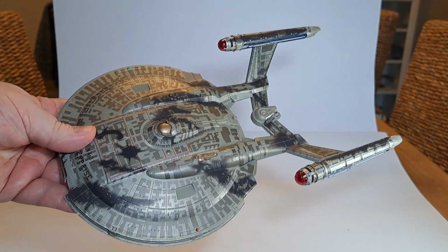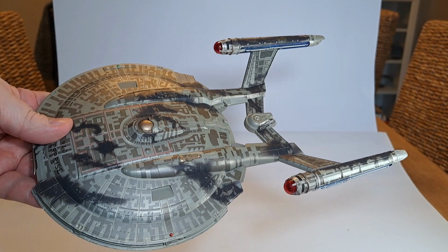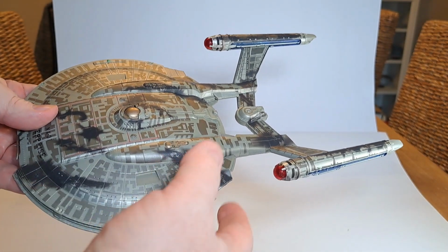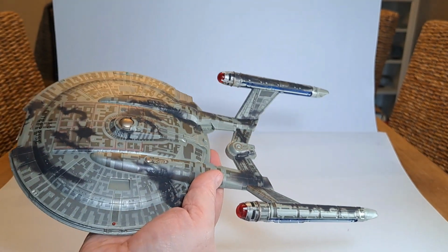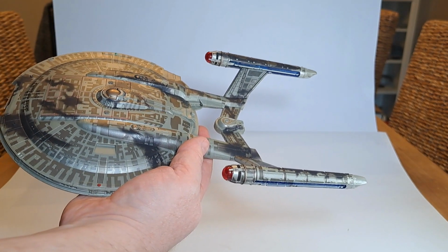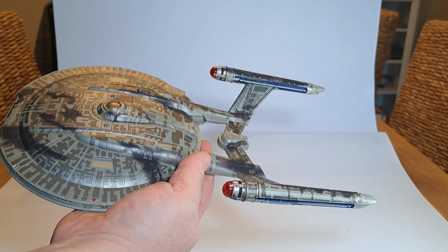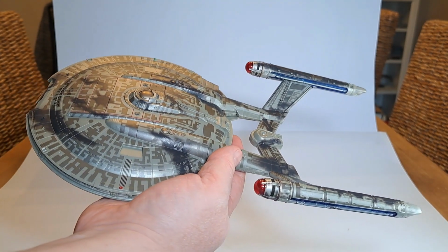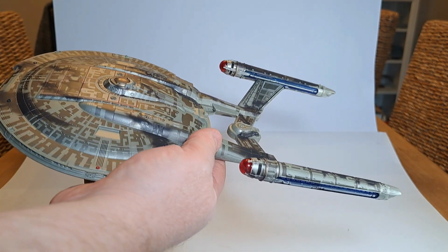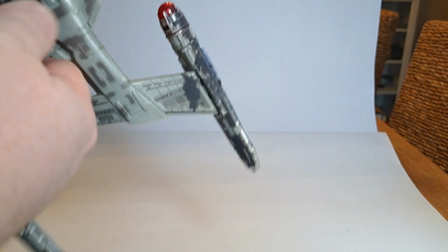It's surprisingly light. I'm saying that because I'm used to Eaglemoss models, which are often at least partly metal, but this is all plastic. Doesn't really come as a huge surprise, but the bird of prey that I have from Diamond Select is much heavier than this, but then it is also bigger. So perhaps I shouldn't be that surprised by that as a concept, really.